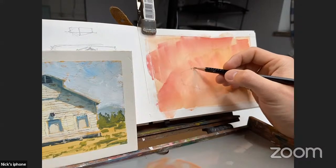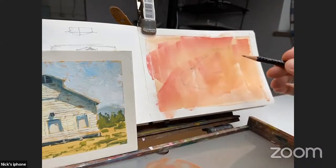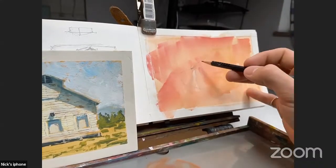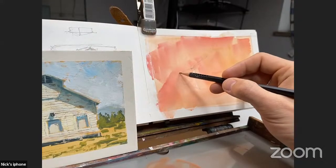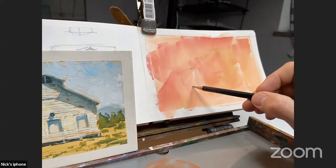So I don't ever use acrylic gouache. I like gouache because you can reactivate it. That's one of the reasons I love it. So I don't think I've ever used it.